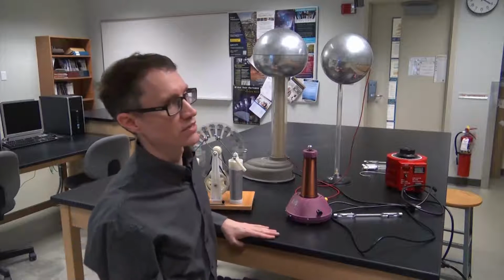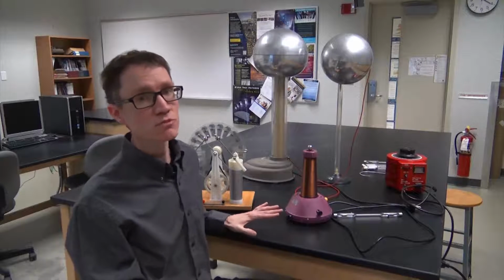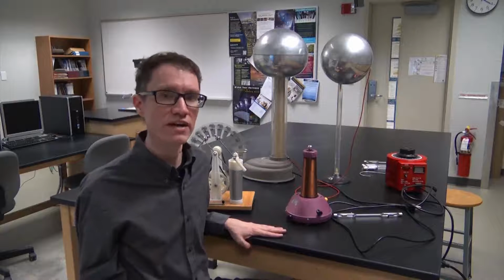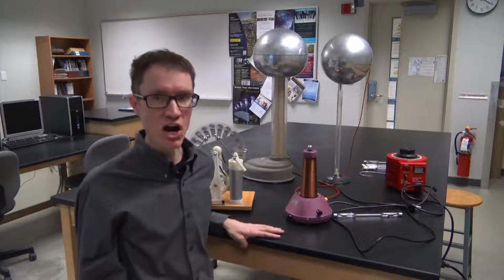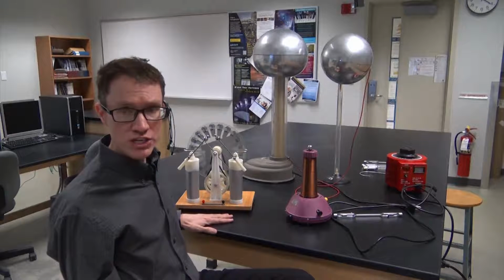Now, sitting behind me on this table are 3 different instruments, and each of these machines is capable of generating a very high voltage, high enough in order to break down air and hopefully make some sparks. We've got 3 tools: the Tesla coil, the Wimshurst generator, and in the back we have the Van de Graaff generator with the 2 large electrodes.